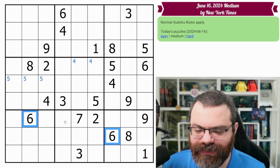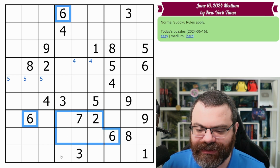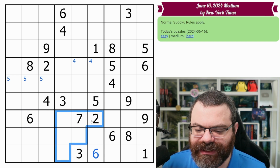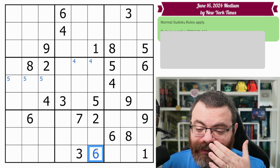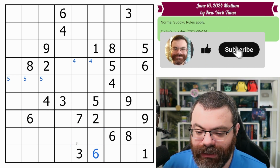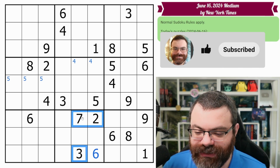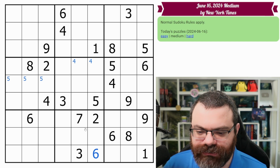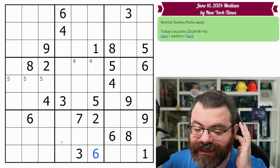We have this 6. It has this duplicate 6 down here. This 6 looks down. That places this 6. Nice. Only place in the box for the 6, so it's called a hidden single in the box. We also have this 2, 3, 7. There are no duplicate 2, 3, 7s, so that's all we get with that. Anything else to do in this band?